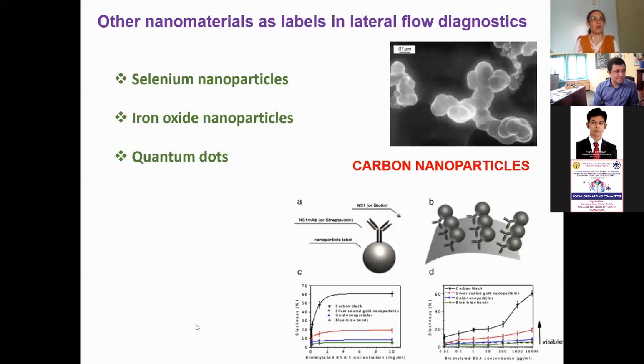Then, just as we have discussed all this time about the gold nanoparticles, there could be other nanomaterials also which could be used in lateral flow diagnostics. For example, carbon nanoparticles can be used. These carbon nanoparticles appear black in color, and they can be functionalized using antibodies and used for detection in the lateral flow assay. Similarly, selenium nanoparticles. These nanoparticles are red in color. Selenium zero valent is red in color, and therefore it can be used as a label where the eye can detect the presence of red color very easily. Similarly, iron oxide nanoparticles can also be used.